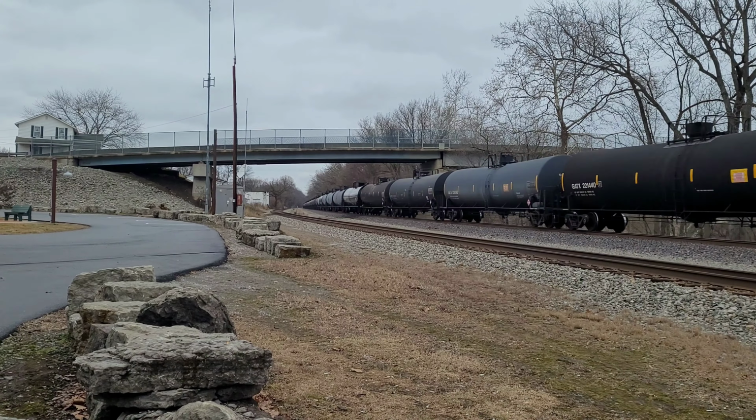Long line of tankers. He's not nearly going as fast through here, and it's probably because he's switching over those tracks from on track one eastbound. Medium clear. But once he clears, he should be going track speed. Unless there's any westbound that's going to hold them up, but we'll never know because I'm obviously not chasing this train.